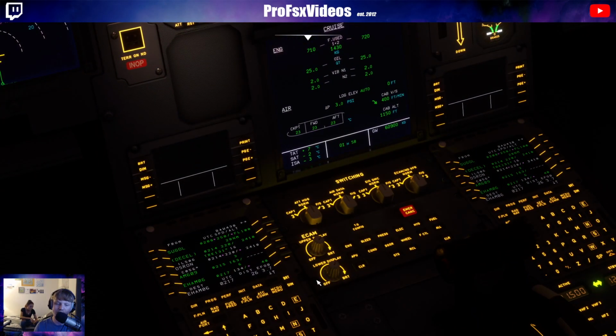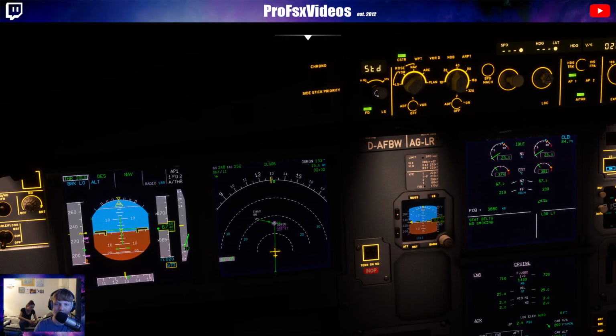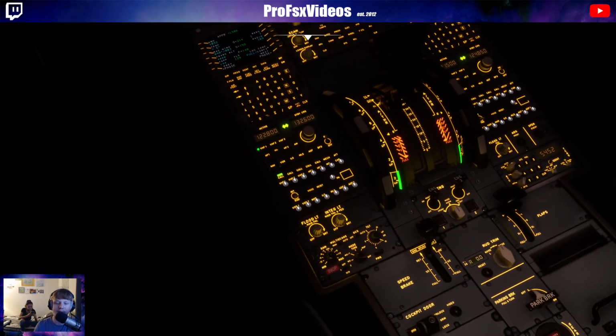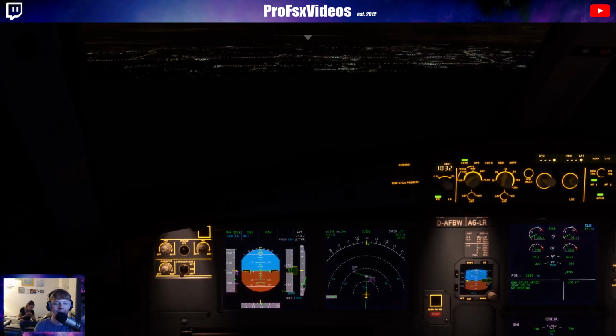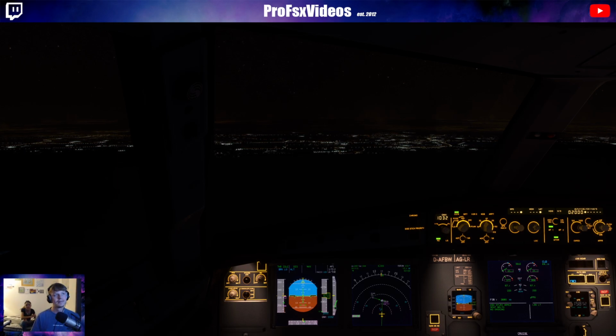Okay, so the QNH was one zero three two. So there's 1032. We'll arm the speed brake. We'll go from there. Here come the city lights. I'm actually very excited for this landing. First VNAV equipped aircraft landing with the fly-by-wire A320.